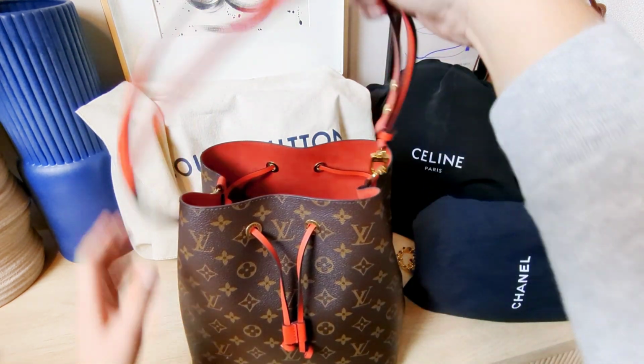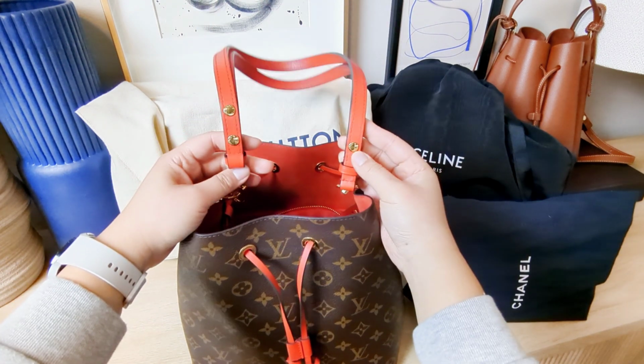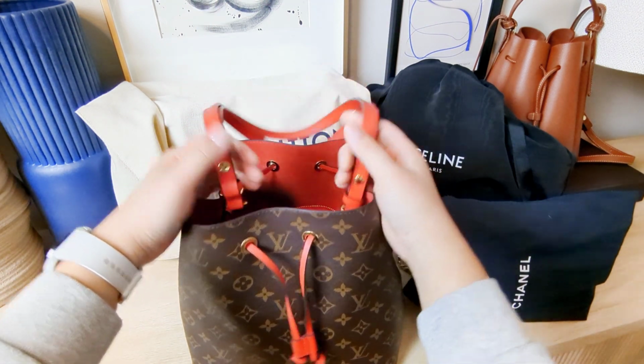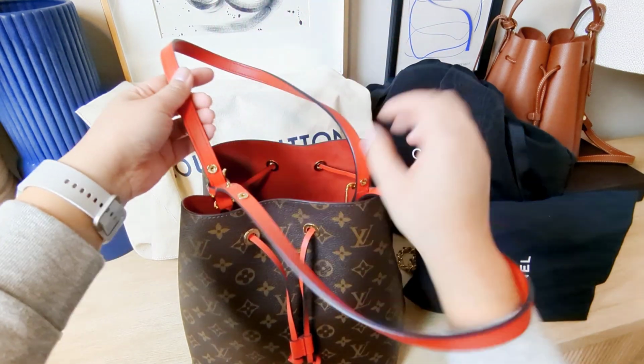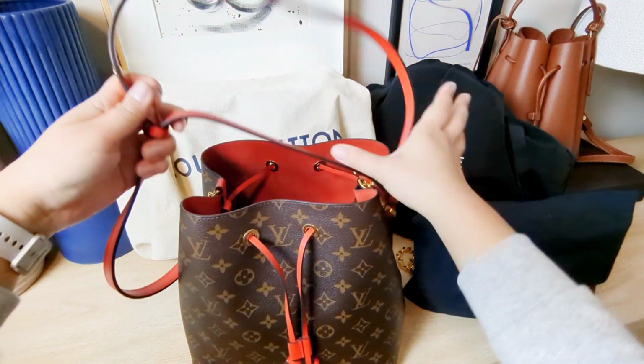And what I love most about this bag is the strap. There are little buttons here that you can undo, and then it turns into a longer strap so that you can wear it crossbody.